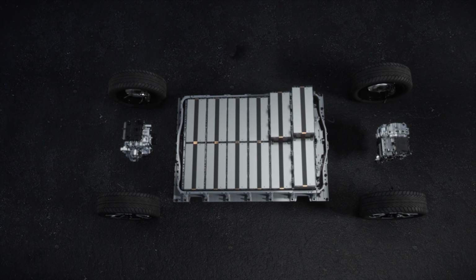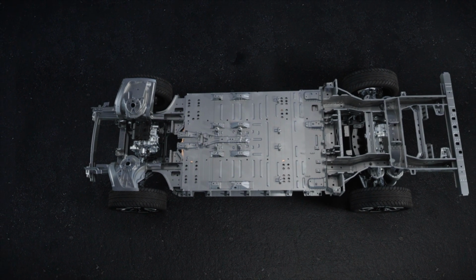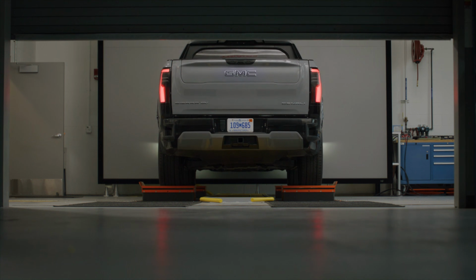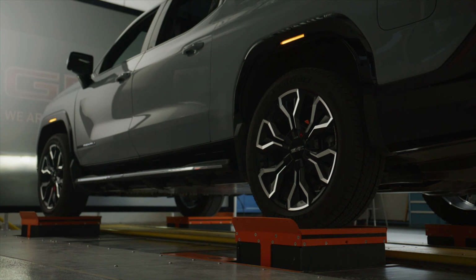And the Sierra EV is a big truck indeed, not only size-wise but also weight-wise. It's almost 9,000 pounds, so the chassis has a lot of work to do. So, as for suspension, we have a multi-link setup front and back with adaptive dampers and air springs, which allow you to adjust the ground clearance and the height of the truck.